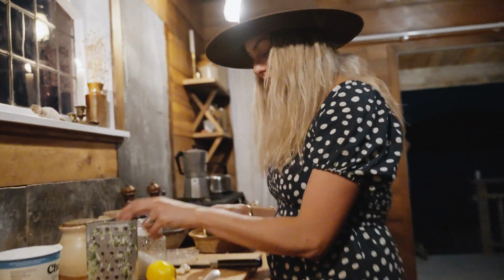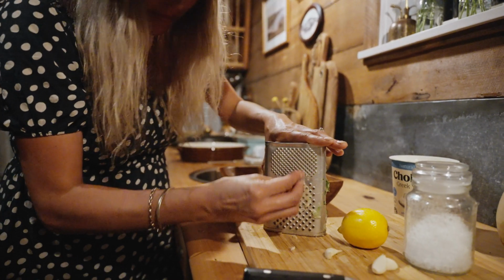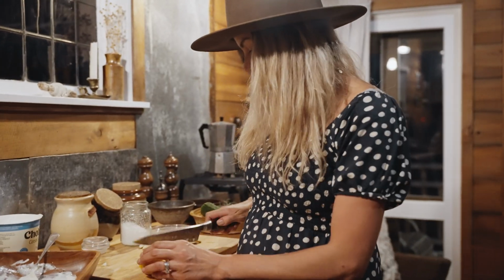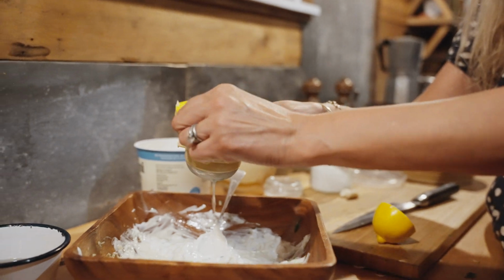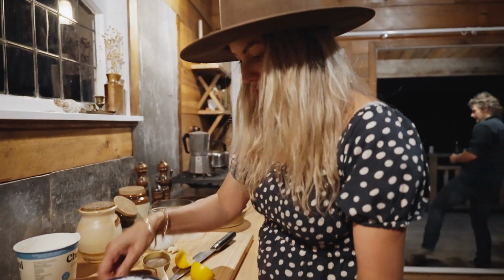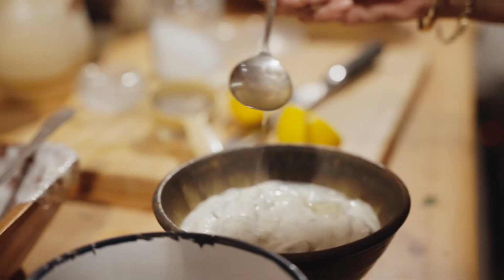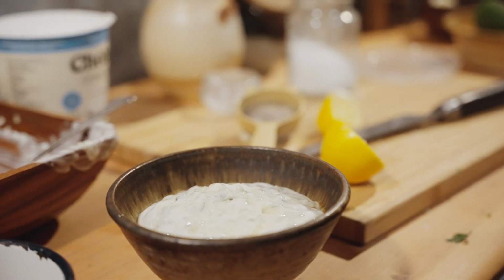Now we're going to go into our garlic, and I'm just going to grate it. If you've got a little grater, like a microplane, they work perfect for this. Give the garlic a good mix, and then we're going to put in some lemon. Loads of lemon, and I've got olives over there for our Greek salad, sitting in a whole heap of oil. I think I'm going to repurpose that and drizzle it over top. So let's mix it up. Let that guy sit while we make our flatbread.